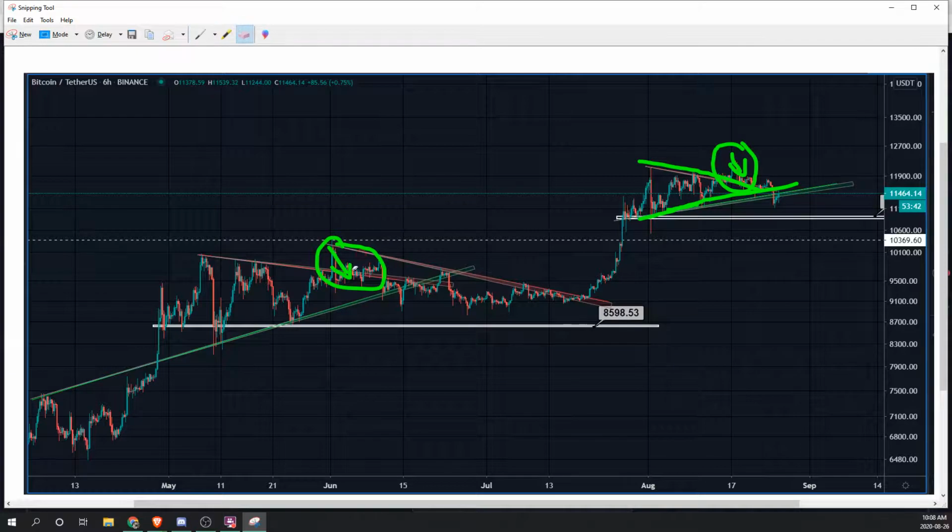Now, what we don't see is a major rejection. It's just a small rejection from the sellers saying, hey, we're not ready, but it's not like we're going to absolutely dump the price below major levels of support. It's just letting the buyers know, hey, we're not ready. We need a little bit more equilibrium between the market, a little bit more balance between the buyers and sellers, contracting the volatility, and I think that's what we're seeing right here.